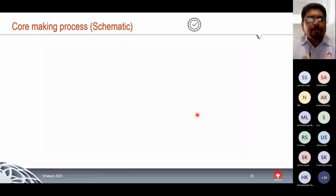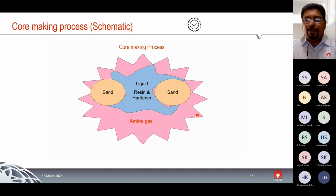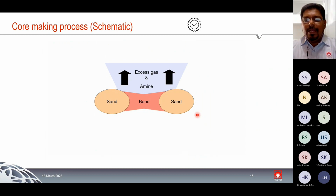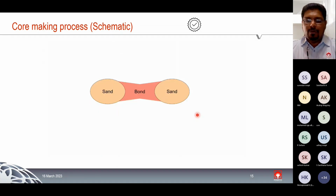So we look at the core making process. It is a very schematic process. Sand grains are first coated with liquid resin and hardener. Then we pass amine gas through it. Then we purge it out. During the purging operation, excess amine gas and some part of the solvent goes out, and a polyurethane bond is formed between the sand grains. This bonds the core together, and we get the desired shape.